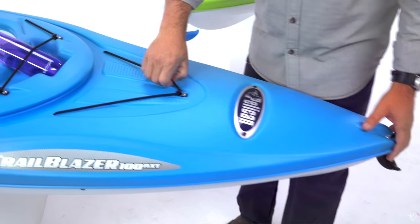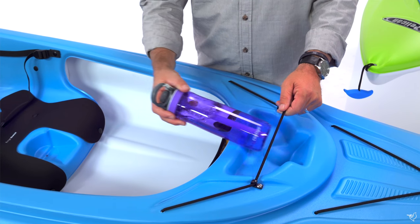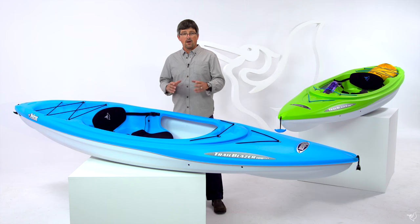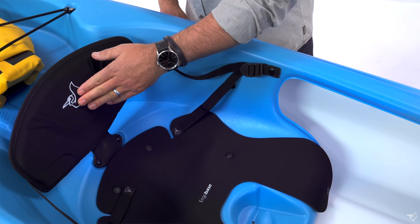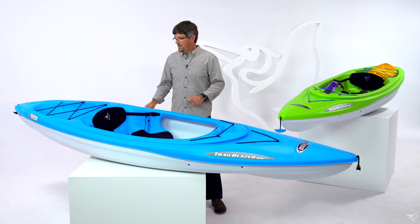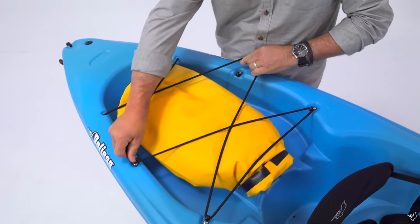On the deck, we have some bungee for storage. We have a cockpit table with a water bottle holder in it. Below deck, we have a hammock, easily accessible essentials. In the cockpit, we have footrests with multiple positions, along with an ergo-based padded seat and backrest to optimize your paddling comfort for hours out on the water. In the back, we have a tank well with bungee to store everything you need to bring with you.